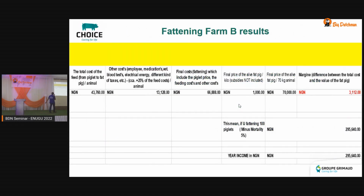We go here. Here I made magomago, I will confess to you. Because I said we slaughter at 70 kilos. From what I know, the average slaughtering weight is 65. Am I wrong? So when I used 65, it was minus. So just to keep the plus, I used 70. All right? Compared to the previous file, if you bring in 100 piglets like this, you are making 295,000 naira in a whole year compared to 40 million. Okay? So, it all comes to money.